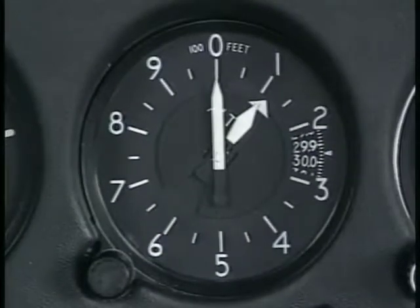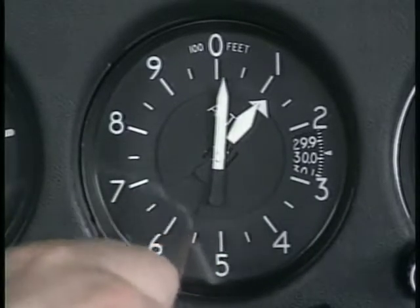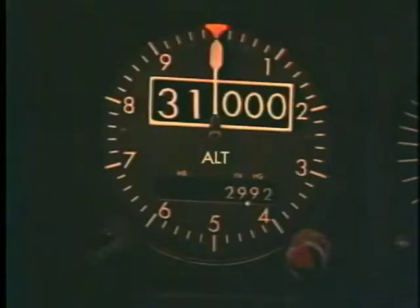To make sure you are flying on your assigned altitude when below 18,000 feet MSL, adjust your altimeter to the current setting reported by a station within 100 nautical miles. At or above 18,000 feet, set the altimeter to 29.92. Your altitude is now read as a flight level. For example, 31,000 feet is flight level 310.